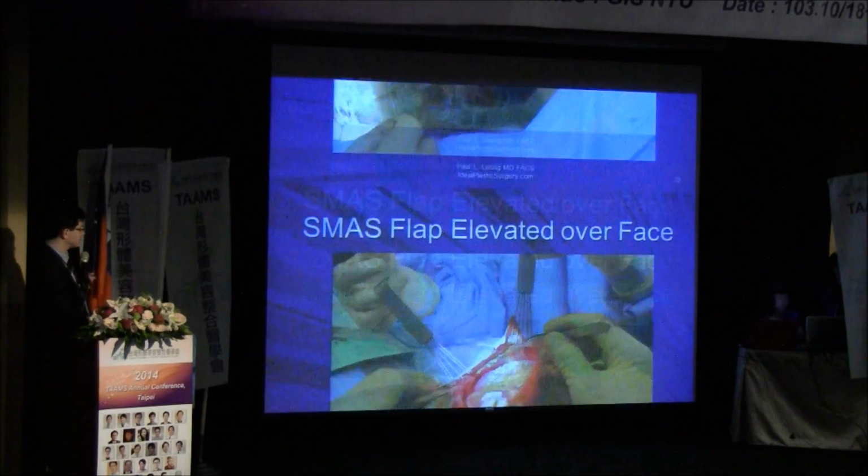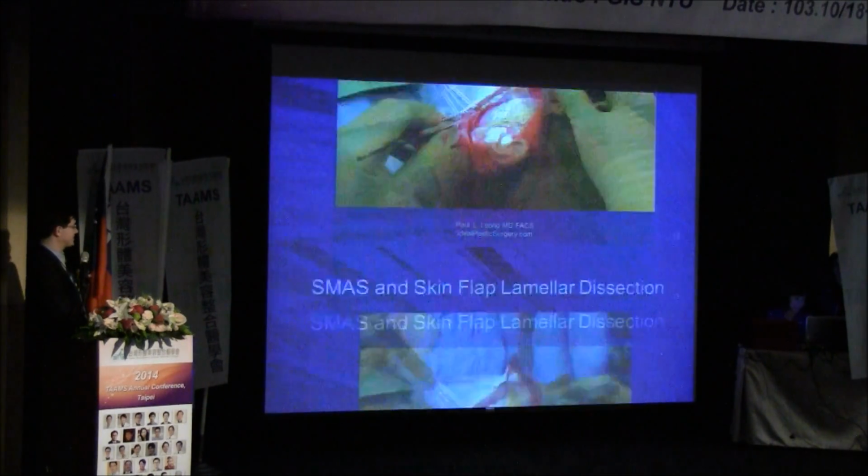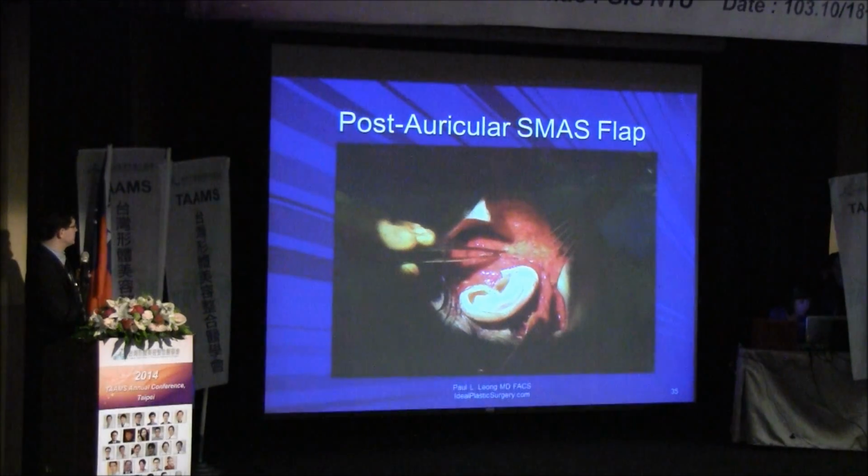Next slide, please. Okay, that's again just a picture. This is the skin layer, a la Dr. Cannell. It's delaminated, so there's a separate skin layer and there's a separate SMAS layer. Next slide, please. Thank you. And this one shows it down in its anatomic position. The previous slide showed it up. Next slide, please. All right. This is not a video.